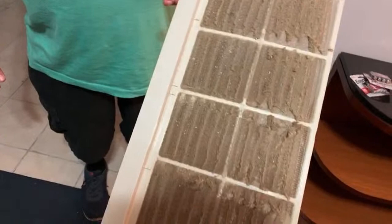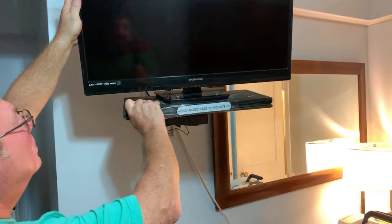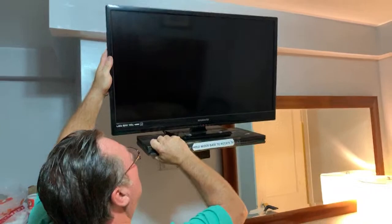So, let me continue the room tour here. We have this wonderful TV base up here on a wood. See, it says, hold wood base to rotate. Isn't that nice? It's effortless. All right, so why didn't they make it so it wasn't tilted at an angle, so it was horizontal instead of like that? There's a lot of construction related things I want to bring up that are actually in the bathroom. So you guys will see what I'm talking about. Oh, you mean repairs, basically.